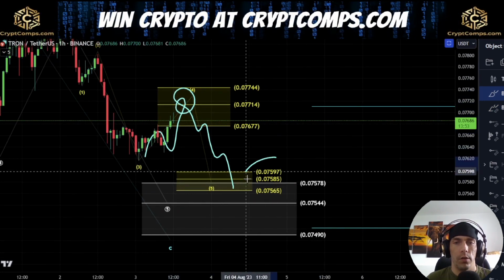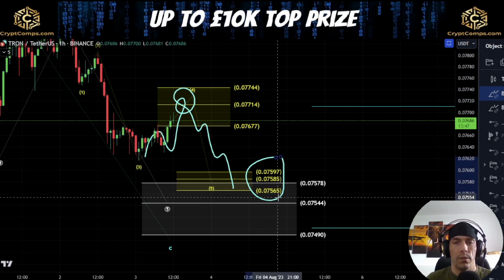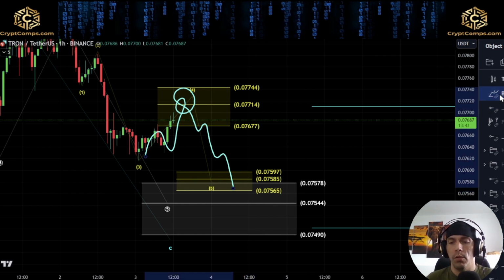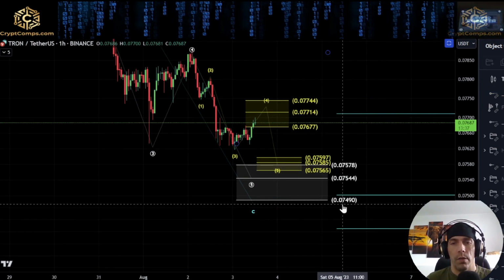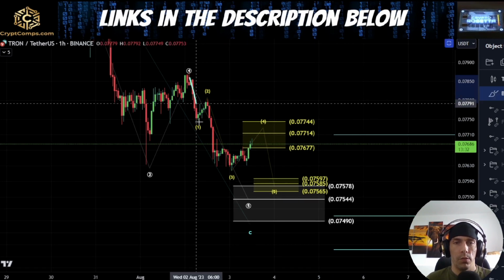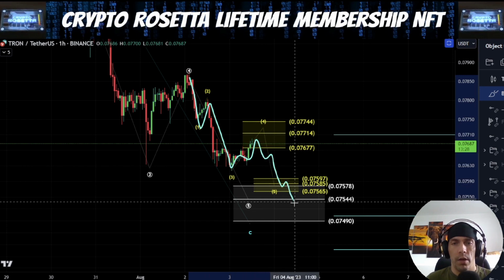Now, the target area for this would be this 0.7597 and this 0.7565 as a potential target. Alternatively, here what we do have as a different target box would be using this wave 4 to measure it. We do have this 0.7578 to this 0.7490. So if we do see price actually form something like this, where this is 1, 2, 3, we get 3 waves up, we get a 5-wave move down.